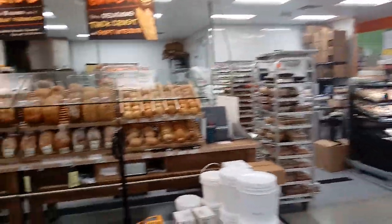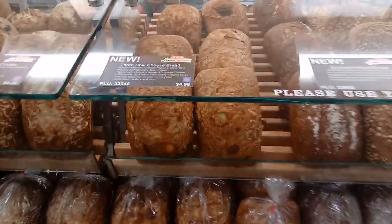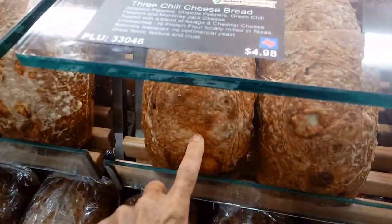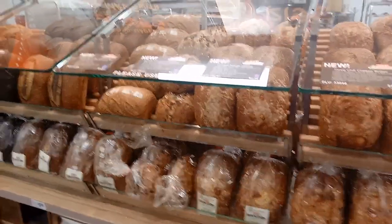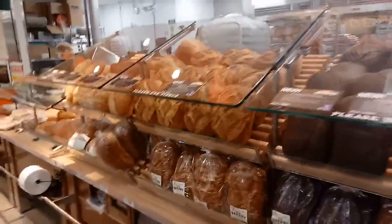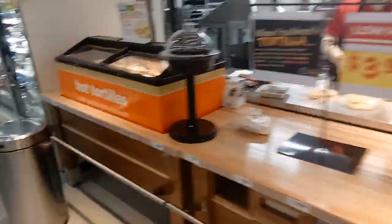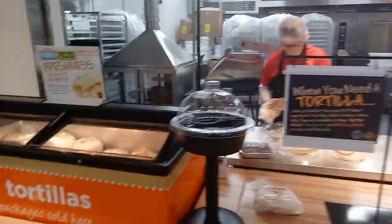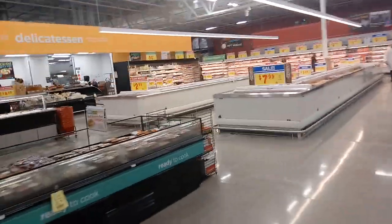Then we got all kind of bread, man. They got good hard crust bread. Okay, this one right here. This is a real hard crust. I love that, so I may have to try some of this bread. Not today, but maybe later on. Got a lot of bread, and they bake it all here. They also have, hey, how you doing? They make their tortillas here, and they got a whole bunch right there. They make the tortillas in the store. There's the delicatessen over there. And we'll go on around a little bit.